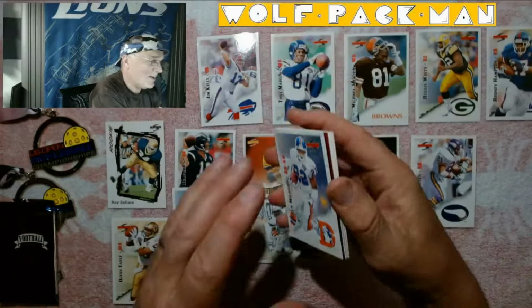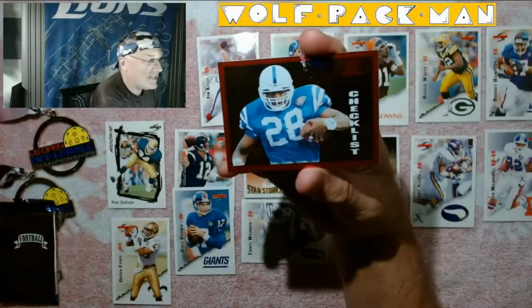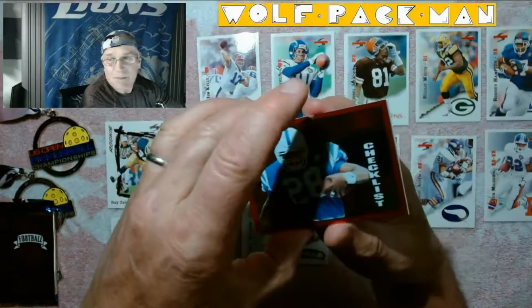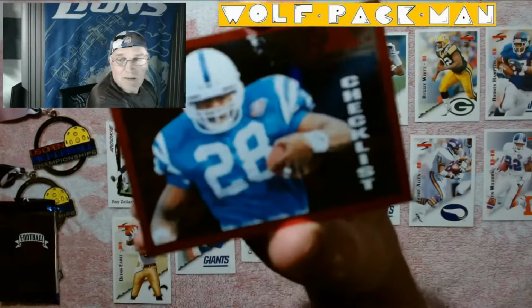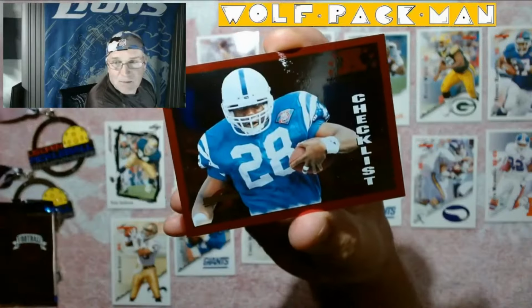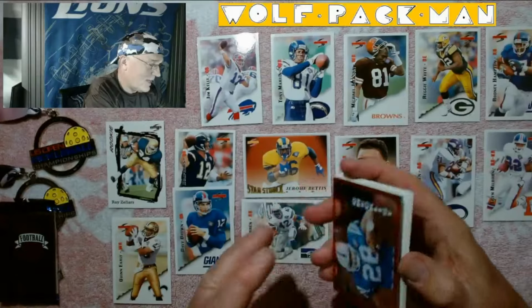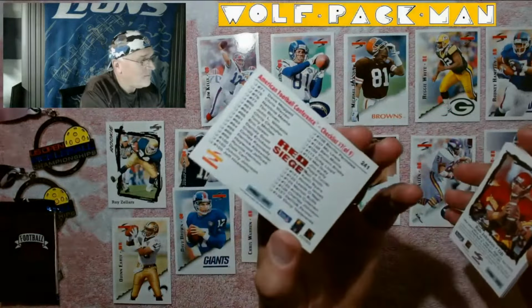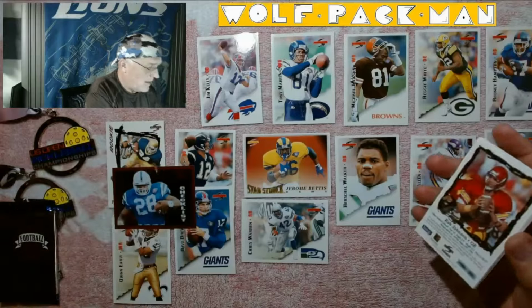Glenn Milburn. And then, sadly, we got this Red Siege card. But it's stuck a little bit to the card before it, and it got a little chewed up. Otherwise, this would have been a heck of a card to pull, because I think that's Marshall Faulk. So we would have had Hall of Famer Red Siege card, but nope, that didn't happen.